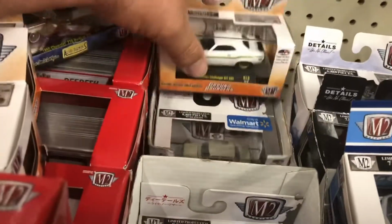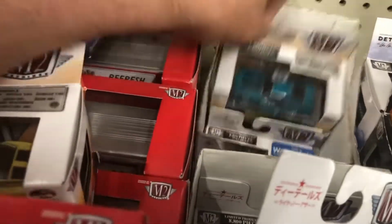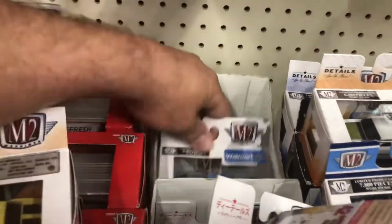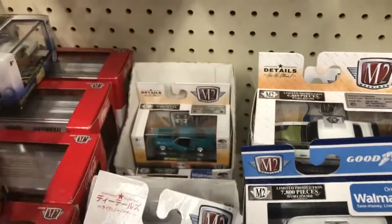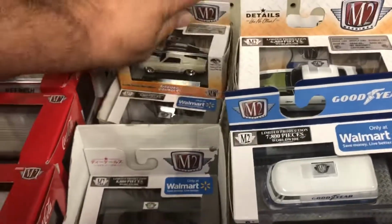I don't know. Personally, the M2s just don't do it for me. I mean, they do have some decent detail. I'm not going to say I don't collect them. I did get the Ed and Brock. I've gotten that Camaro in a kit. Yeah, I'm just sifting through. I just want to find a gold chase so I can put it on video and say, ha ha, I found a gold chase. It'd have to be something awesome.